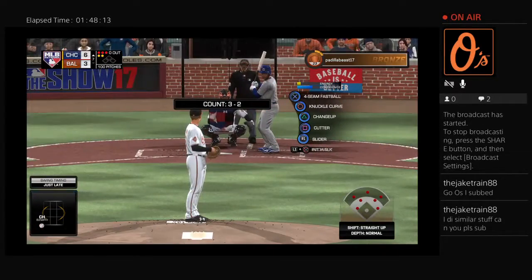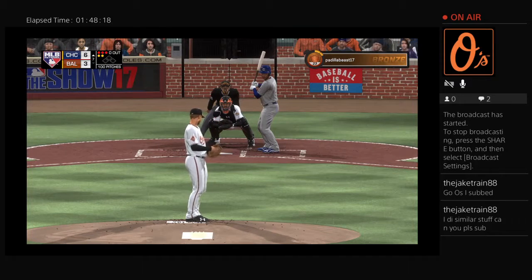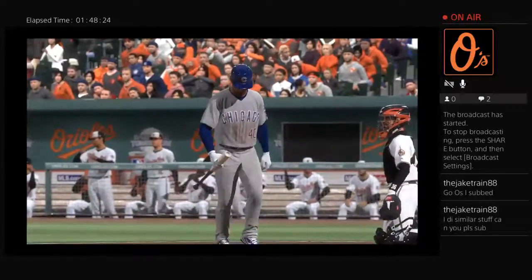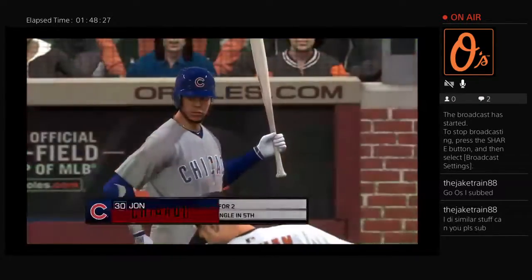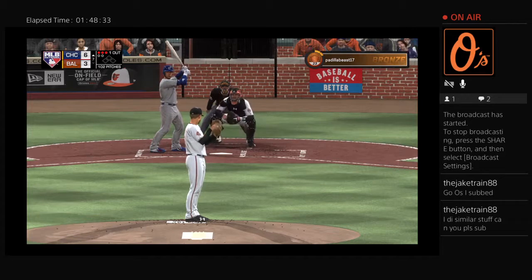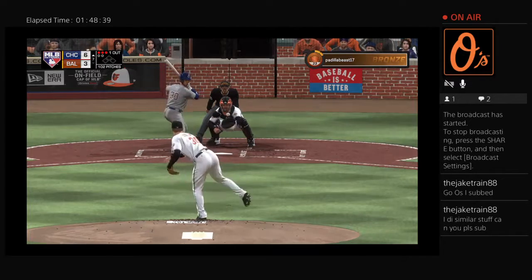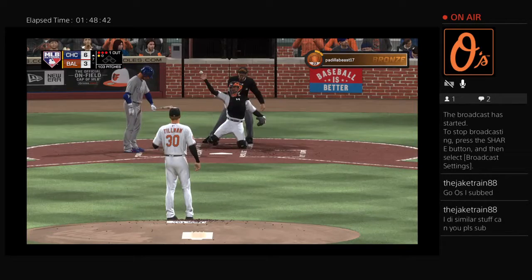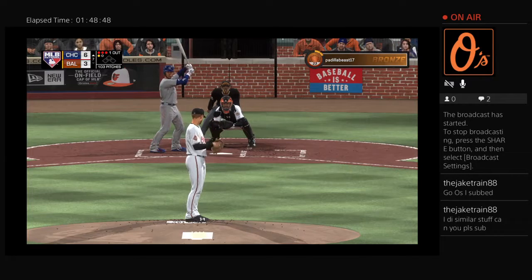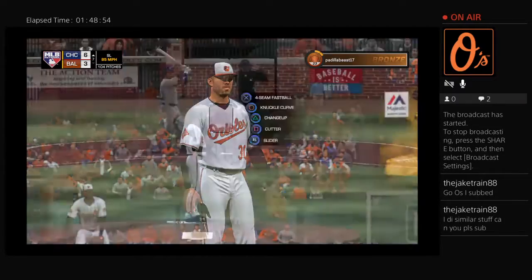Standing in, Wilson Contreras. A hit in 2 tries so far. And a changeup swung on and missed for the first out. Ready once again, John Jay. 1 for 2 on his line so far in the game. And there's a strike as he'll try to work his way back. It's 3-1. Here it is on 3-1. Knee-high slider that he takes a look at.